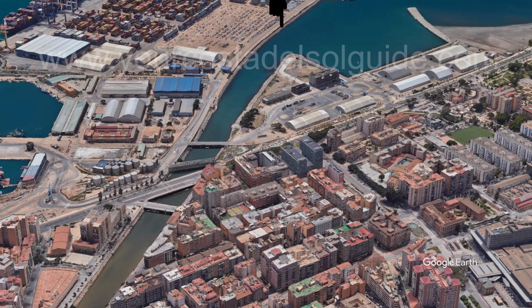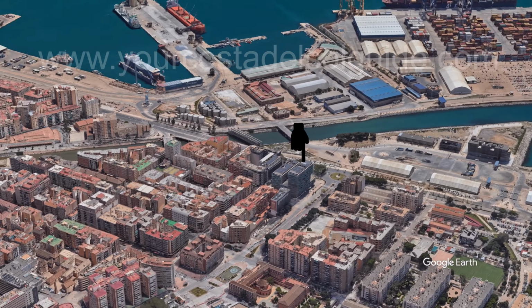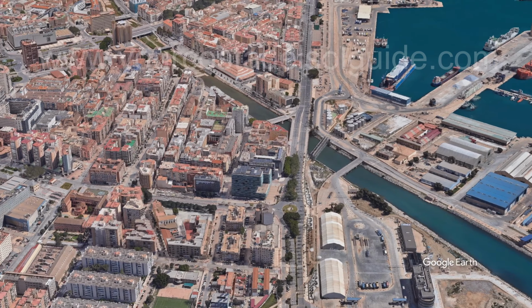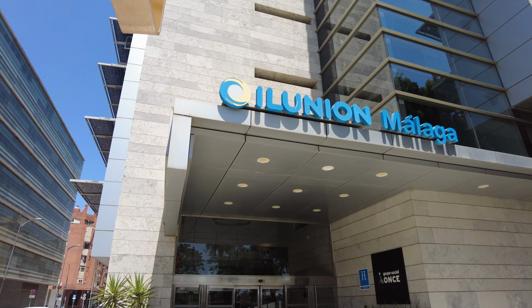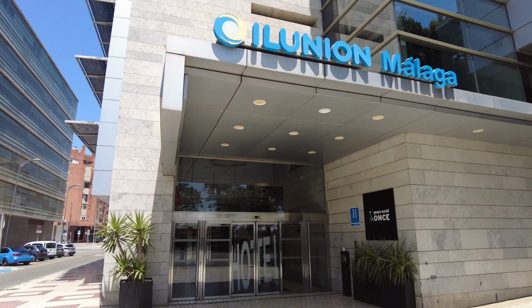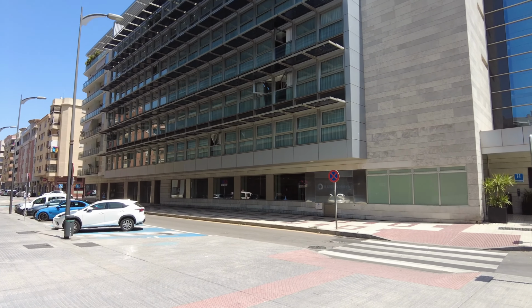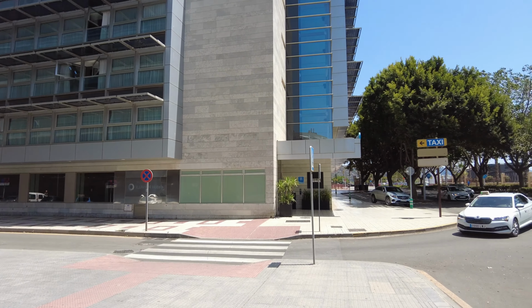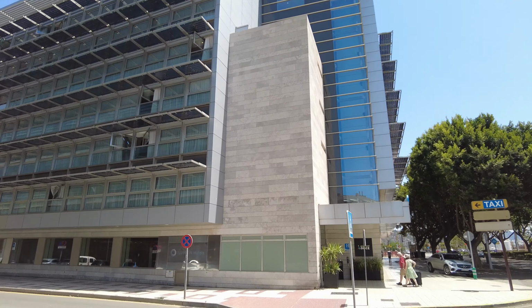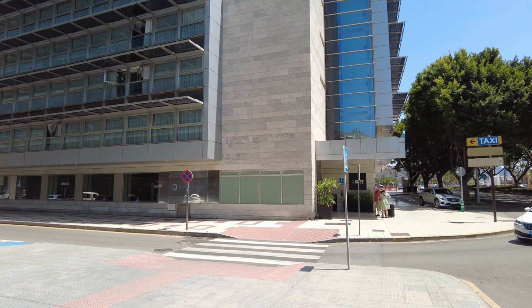The Ilunion Hotel in Malaga enjoys a prime location in the heart of this vibrant Mediterranean city. Situated in the popular Cruz de Humilladero district, this modern and comfortable hotel offers a strategic base for both leisure and business travelers. It's just a short drive from Malaga's international airport, ensuring hassle-free access. Furthermore, the Malaga Maria Zambrano train station is within walking distance, connecting you to the wider Andalusian region with ease.